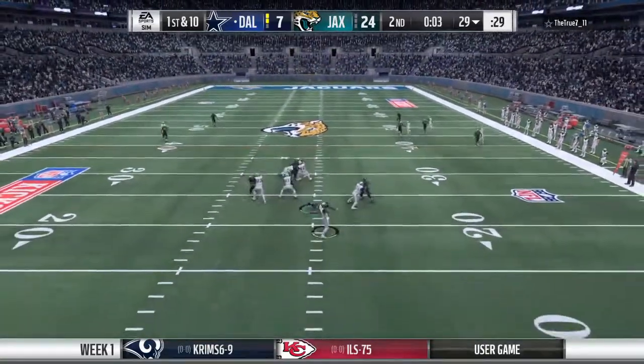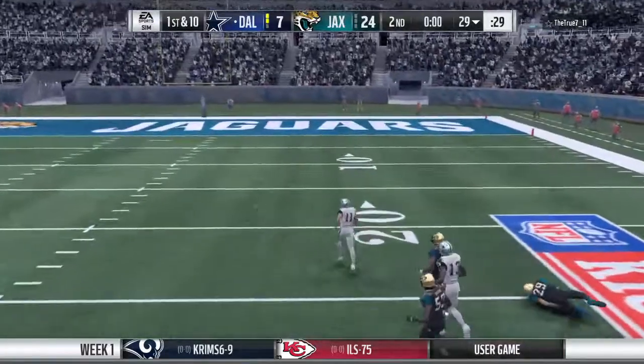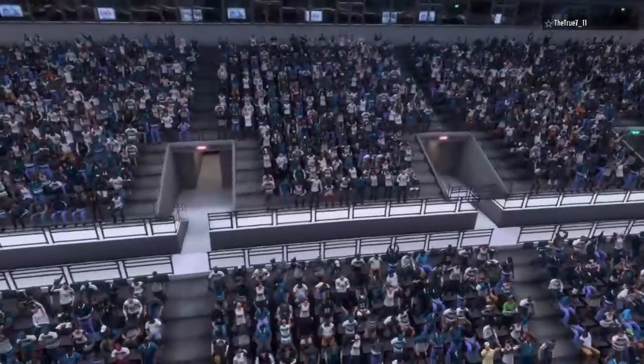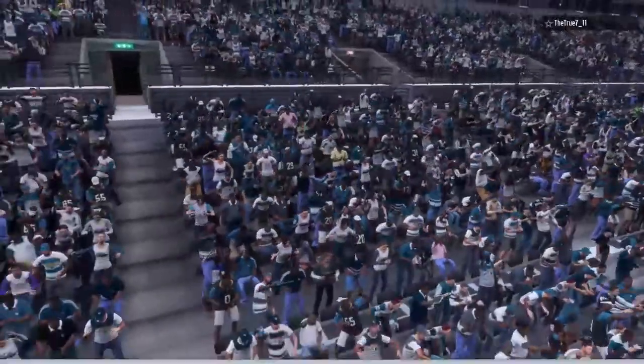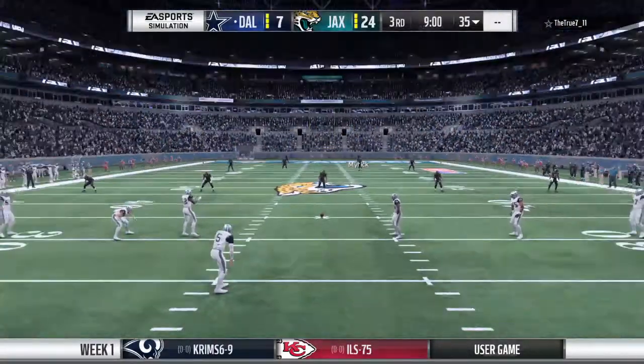Final play of the half. Prescott is going to let this one go deep. And it's incomplete. Took a shot, couldn't connect. So we have reached halftime here in the Thursday night opener as we send you now to Orlando to check in with Larry Ridley and our EA Sports halftime report.